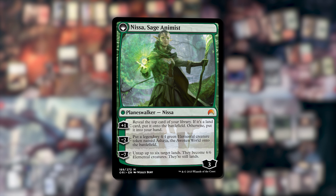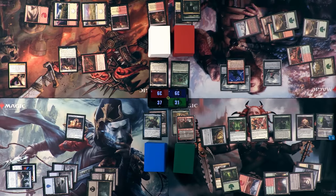Oh, come on. So Nissa is a card draw engine, and that's pretty bad because one of the things you can hope for when somebody ramps as hard as Joe is that they don't have any gas in hand. But now this is gonna help him draw more cards. So definitely gonna be able to continuously use all that mana he's got.